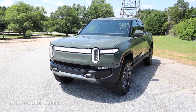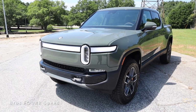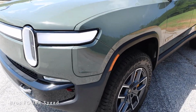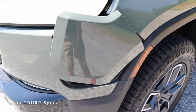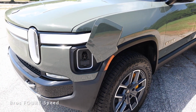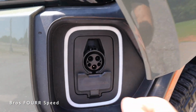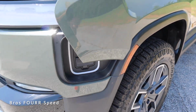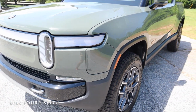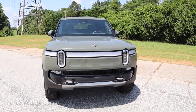Now I have all of the lights currently turned on at the moment, so you can really get a good look at that connector bar running right across the top. Now over on this driver's side, there are 3 lines just above that reflector. If I hover my finger over that, the entire cover will rotate outwards. This is how you plug in this truck. I think that is a really cool integrated design. If I just hover my finger on those 3 buttons again, it will close up and it looks flush with that corner. Very awesome to see that.